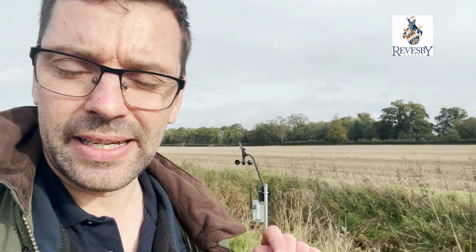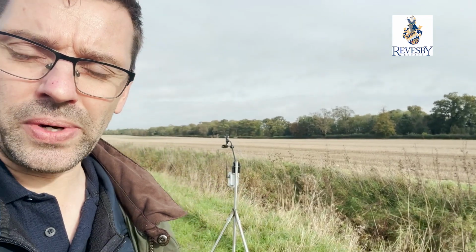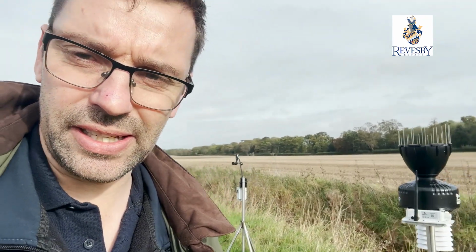So I'm in this field here and you can probably see behind me this little gadget here running and this gadget here. These are new weather stations I have just installed. We've got 2 now on the farm. We've got one at one end of the farm and then another at the other end. So these are giving me live updates on what rainfall we're having, what the humidity is, what the temperature is, and also wind speed, gust, direction. This is all helping make decisions on the farm.